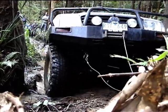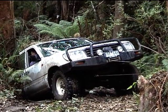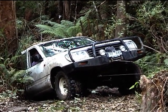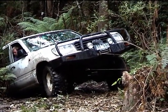The 100 series has had a few goes at getting out of the bog hole by himself and has had to winch it as a last resort. But as you can see, he's about to lift the wheel and just about to collect the tree as well, putting a little dent in his rear door.